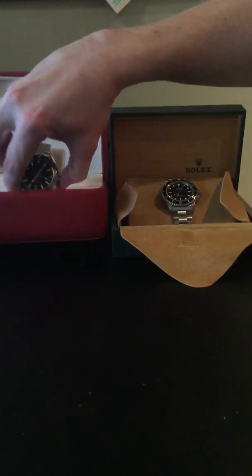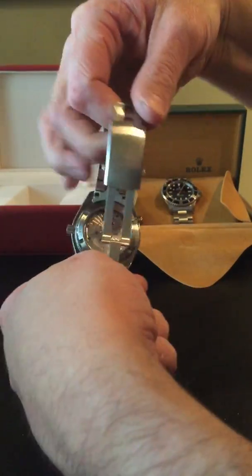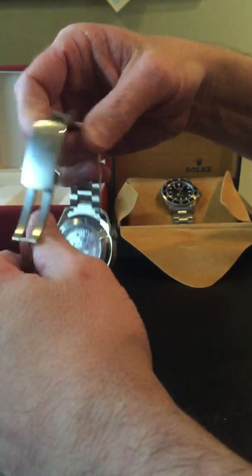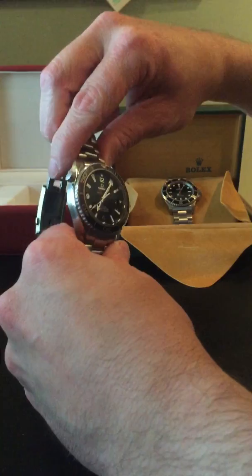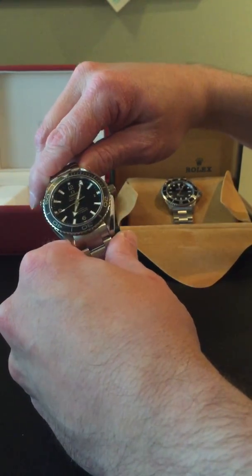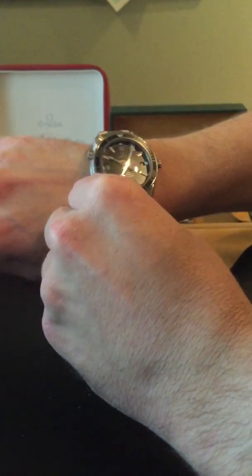So first I'll take off the Omega. This does have the more popular and more advanced 8500 movement in it. A good way to tell is that you have your see-through case back on here with the beautiful movement. The bracelet's very heavy, very thick. It's also a thicker case than what you're going to see on the Rolex. The raised numerals on the 8500 you don't have on the 2500. You'll notice this thing again wears really, really big compared to the Rolex.